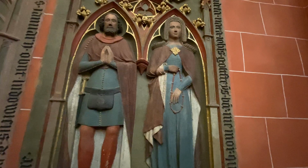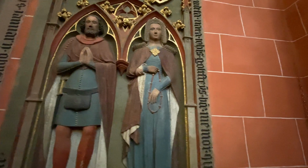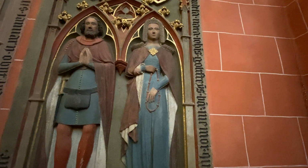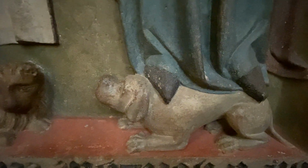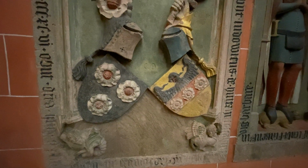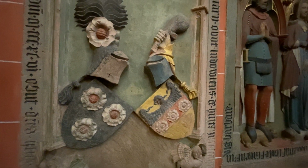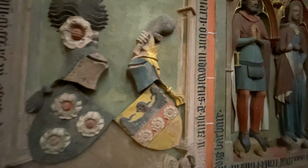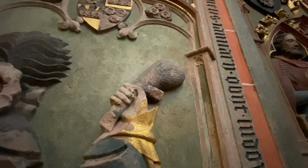Now, when you're in churches, you want to look and see what kind of dogs they have, because it might be a greyhound, it might be a big bulldog or a little lap dog. This dog, though, is in about 4 places here in the church. Again, we've got our 3 roses. Remember when we did the Nuremberg Passage, and you asked about the guy with the hand holding the bone? This is it. This is the Holtzhausen.